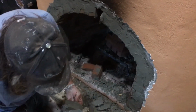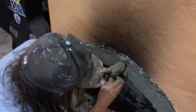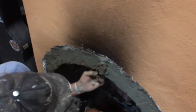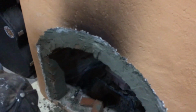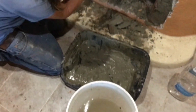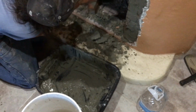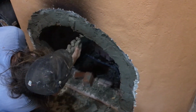My father's putting the last piece before we're gonna let it dry. There it is, and it's a very, very tight fit. And so now my dad's just gonna get the rest of the mortar, the excess, and pretty much spread it on there, and then we're gonna let it dry.